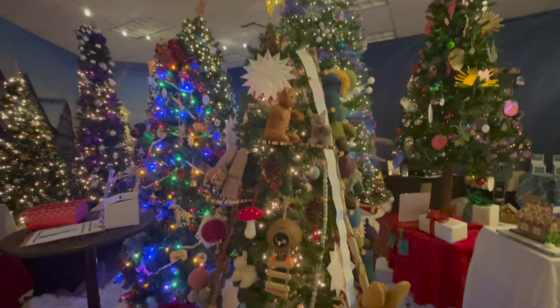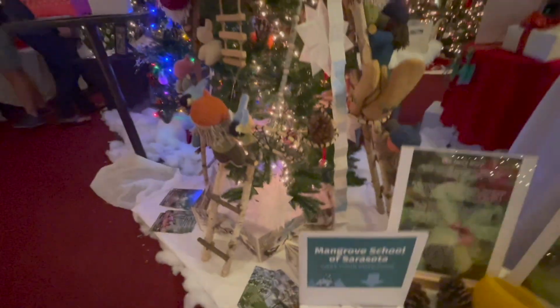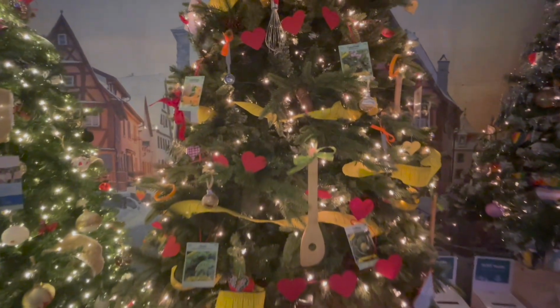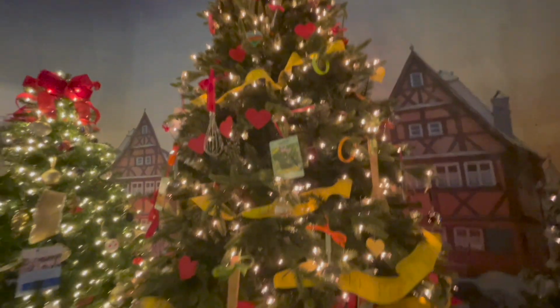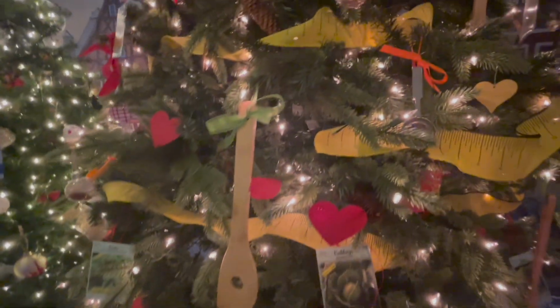It's a spooky one. A little haunted house. Look at them all. So many. With the fish hat. Oh, that's cool. Look at this one.